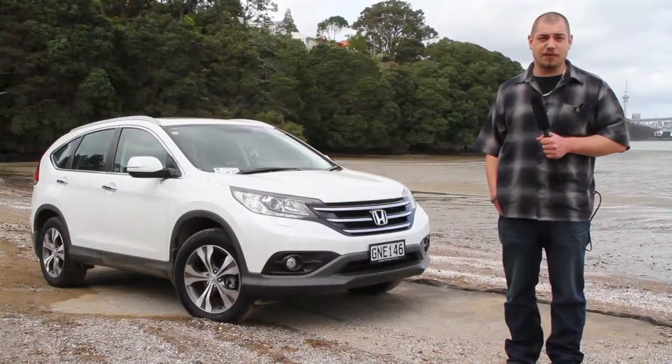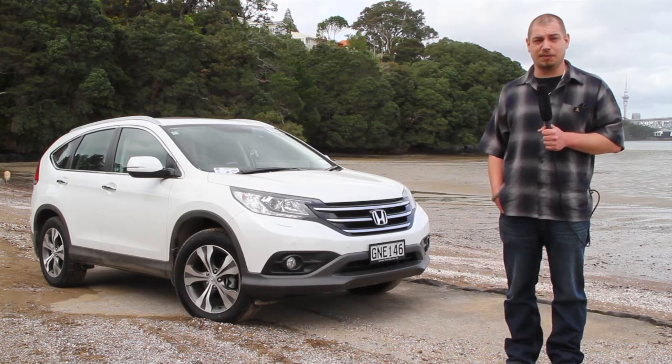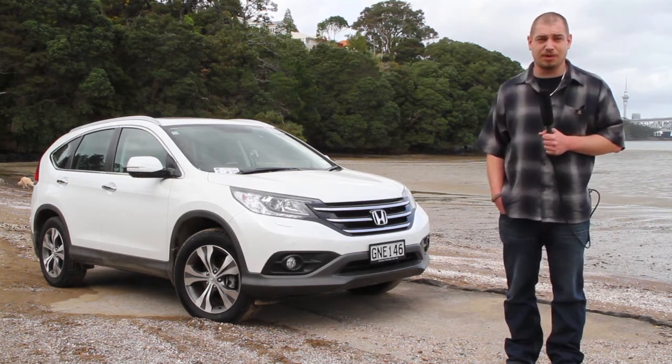So with the CR-V and its many different variations, if it was me, I'd get the 2-wheel drive and spec it up to the leather, because if you're not going to use the 4-wheel drive, it's just going to cost you more in gas. So that's my 2 cents, and would be interested to see what you think if you've got one.